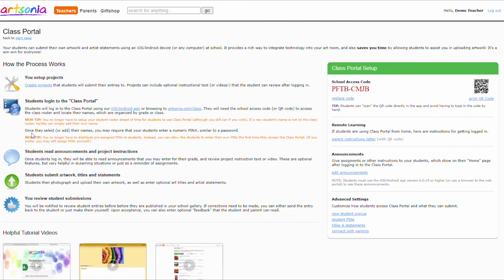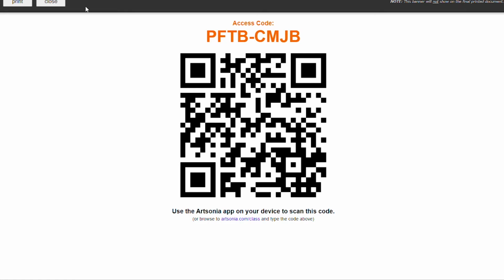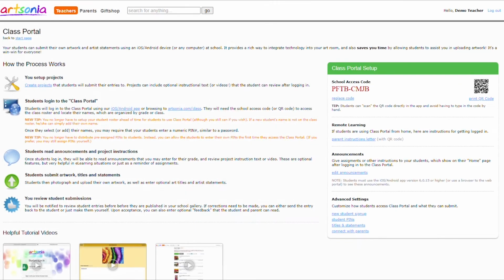Under Class Portal Setup, you'll find your school's access code and a QR code that students will need to log on to the Artsonia Class Portal. Please note that if you sync Google Classroom with Artsonia, your students will not need the school access code to log in. They will be able to simply use their Google Classroom login.